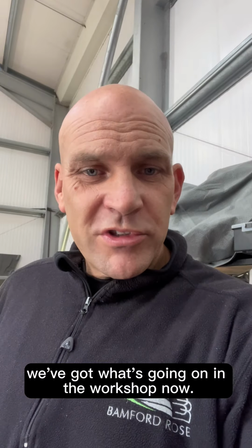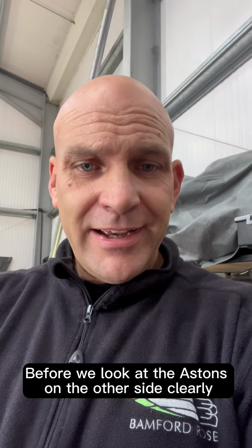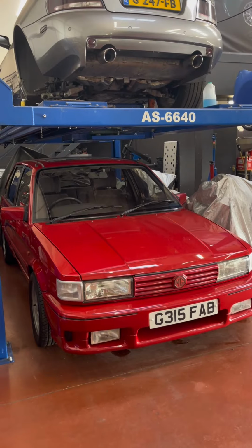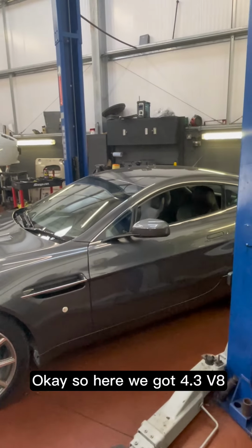Finally, we've got what's going on in the workshop. Now, before we look at the Astons on the other side, clearly the best car in the workshop is not an Aston Martin, it's an Austin Maestro Turbo. Feast your eyes on that.